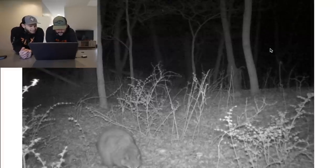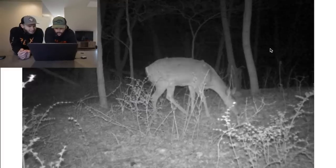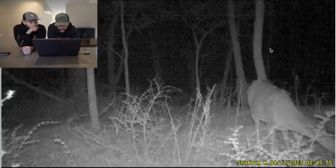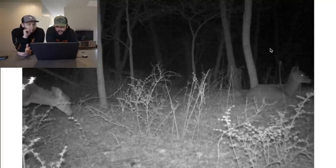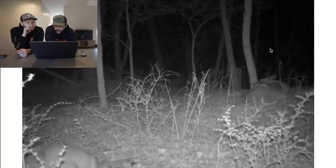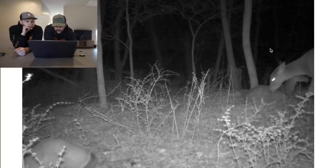Oh, yeah. We got Ricky and a deer. Dude, there's a lot. Considering this is a random spot in the woods, there was nothing particular about this spot. Oh, they're bedding down. Really? Yeah, right in front of the camera. We found where the deer bed. They're taking a fat nap right now. Oh, yeah, they're sleeping. Three of them? They're just sleeping.